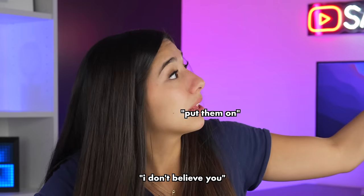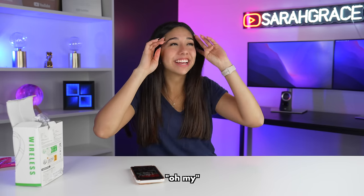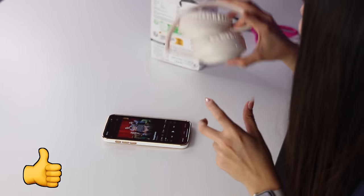Put them on. Oh, I'm telling you, they sound good. They sound great, no? $4. You could take these anywhere, sweat on them. They might break, but they were $4. I'm giving these a big old thumbs up because anything less than $5 is a win. A win is a win.